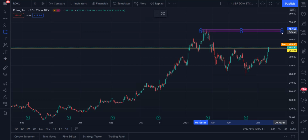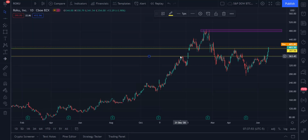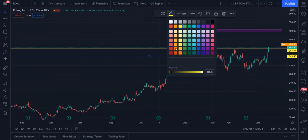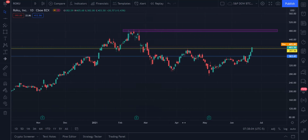I mean, there's an all-time high right there. You also have, let's see, I'm going to do another horizontal line here, which could end up acting as more of a support line. Sorry for these strange colors. I'm all over the place today.